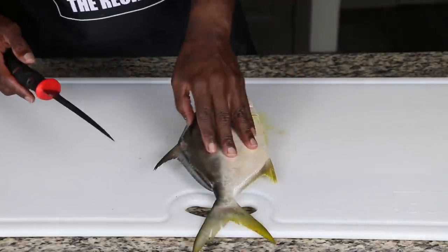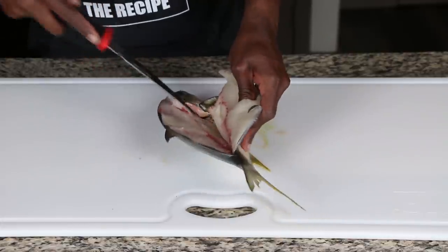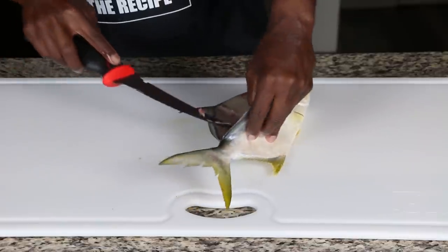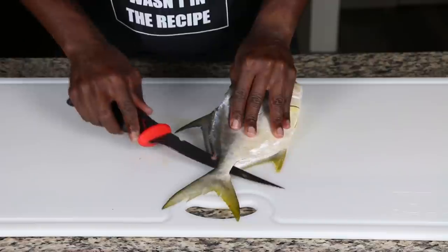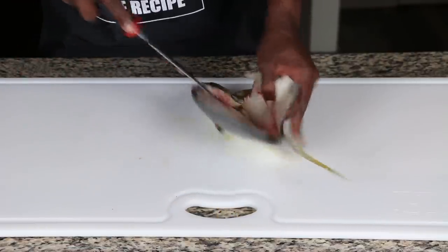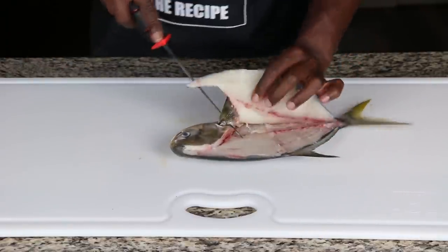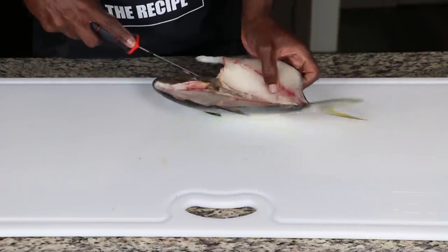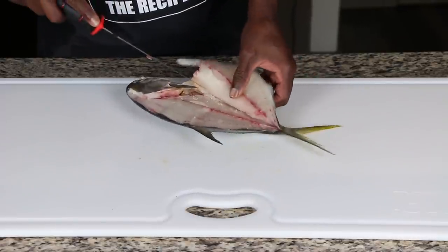Now I'm just working my way along the top of the spine, right above the rib cage. Now, something they say about pompano is that they're really hard to skin. So we'll see. Gotta watch them fingers right now. Y'all, this knife is amazing. I cannot believe it's only $19.99. Here we go.